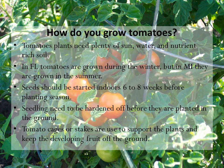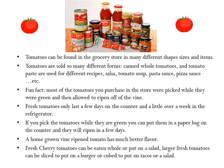When you plant a tomato, you should always put a cage or some sort of stake for the plant to grow on. It supports the plants and keeps the developing fruit off the ground. So growing tomatoes is a lot of work.